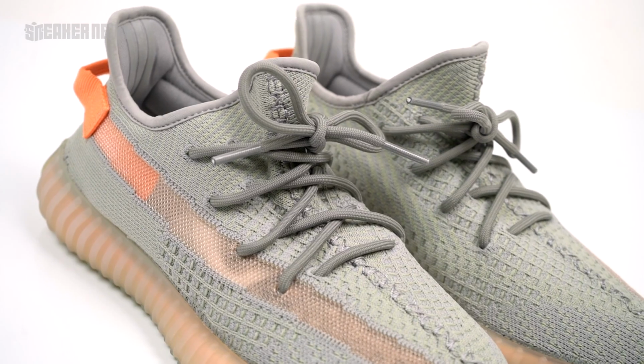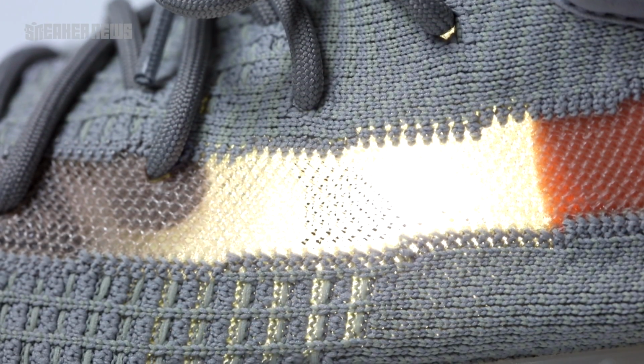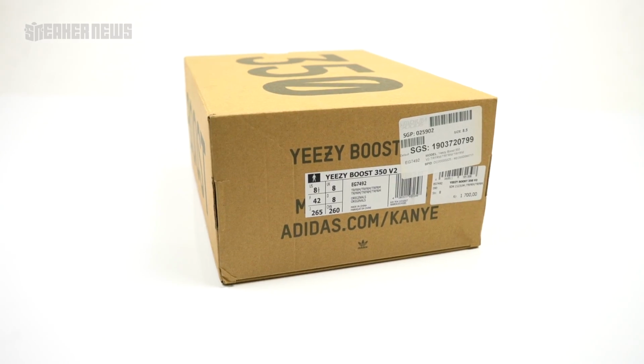In March 2019, Adidas dropped 3 different Adidas Yeezy Boost 350 V2s. This one right here was available only in Europe. Let's take a look.